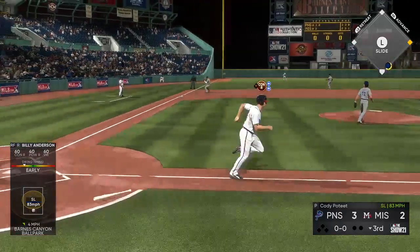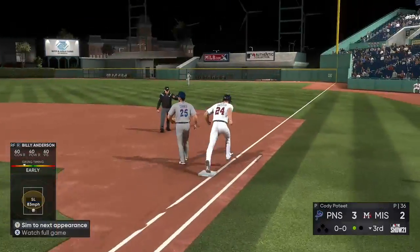Anderson. He grounds it sharply to third. And there's one away.